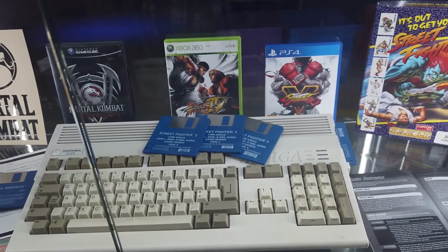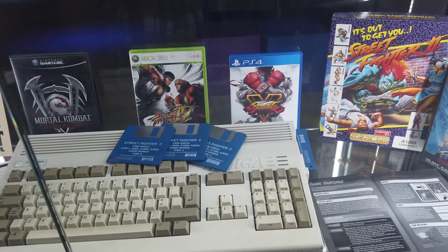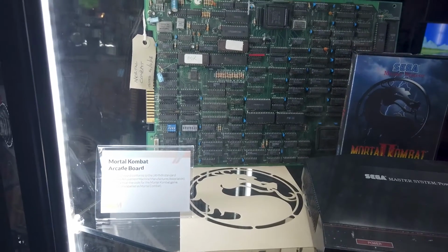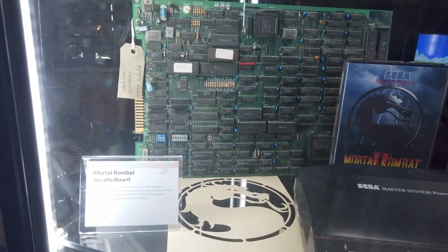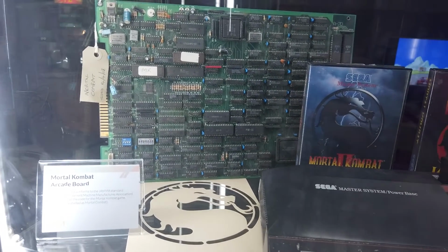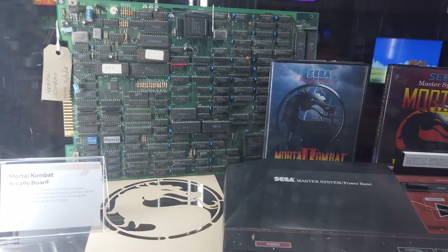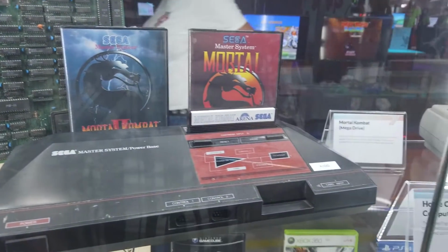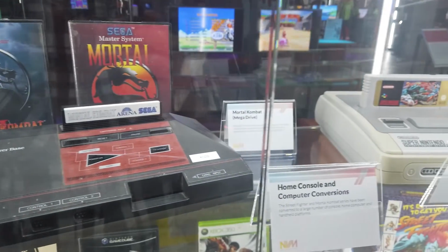Just absolutely fantastic history regarding Mortal Kombat and also Street Fighter. You've got the arcade board for the original Mortal Kombat. You've got a Sega Master System, all that amazing stuff. I love Mortal Kombat. It's such a good game.